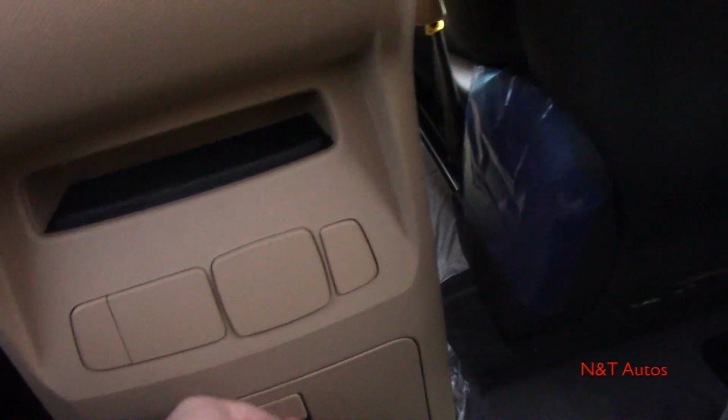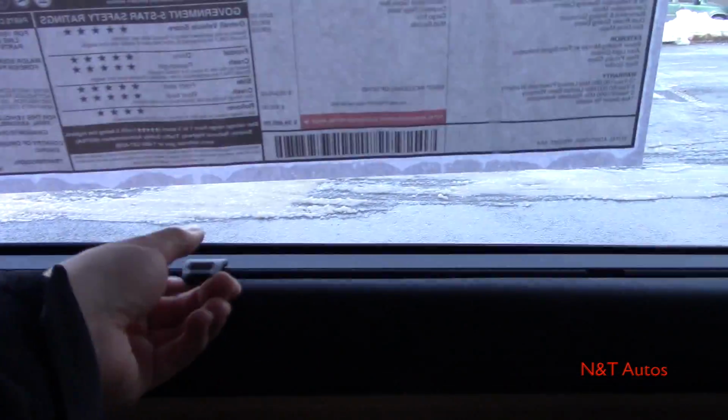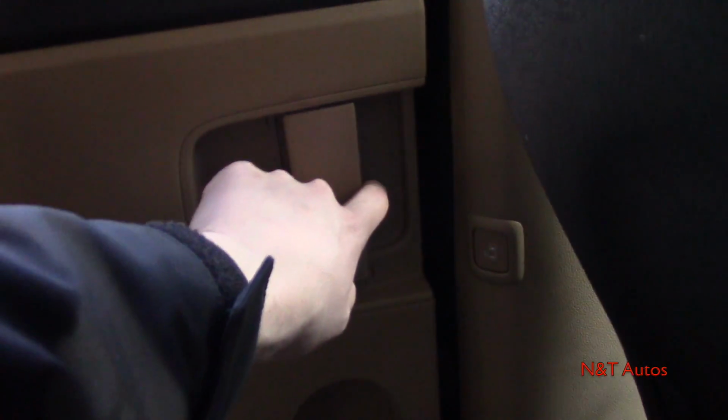Down here we have a fold out storage tray to put change and whatnot. There's a couple more cup holders over here. I'm going to try to show you the door as best as I can. It has a shade to block out the light, which is pretty awesome. It also has your window switch, which is an absolutely huge window. You also have your door open and your lock and unlock as well down there. And a bottle storage and just a normal storage tray down there too.